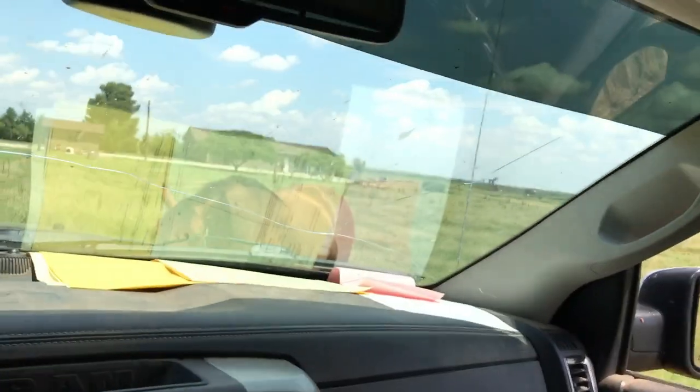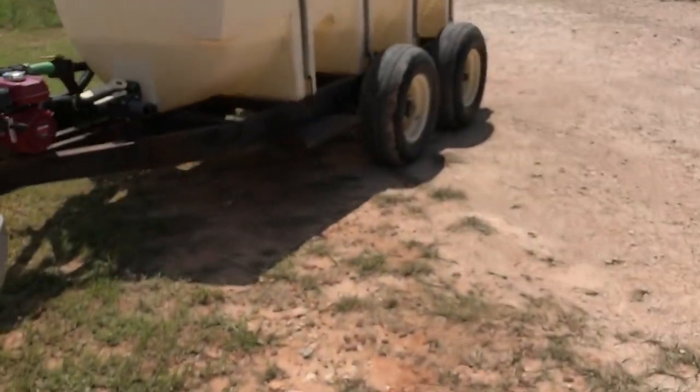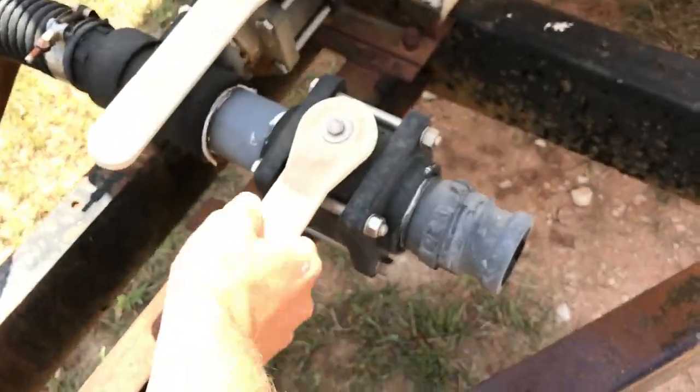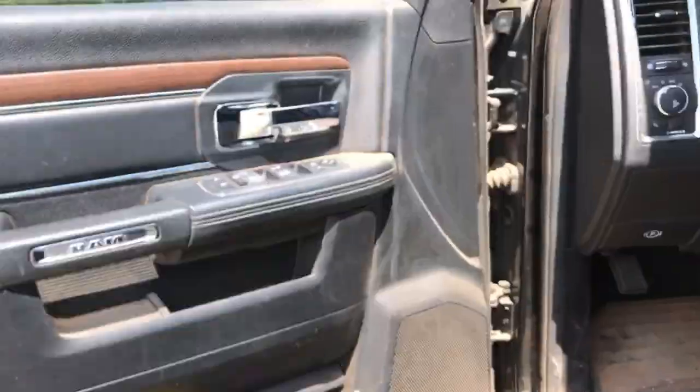Yeah. So, I put one pass here by the trees. This is how you do it. This faucet right here opens it up. Starts pouring out. You get in your truck.